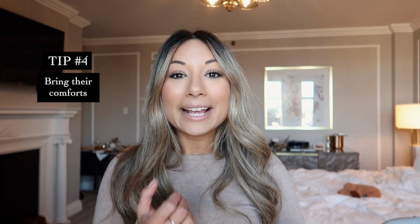Tip number 4 is to make sure you bring their comforts. Bring their blankets, bring their toys, bring their treats, bring their food, bring all of the things that will just give them a little bit of comfort, that will calm them down, that will make them feel at home. Obviously it is quite scary, coming to a new environment.